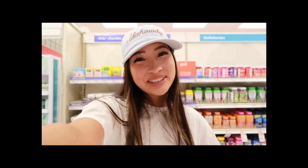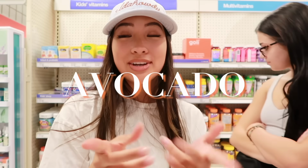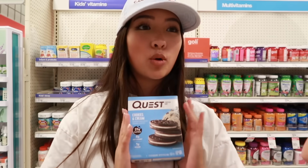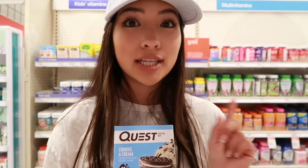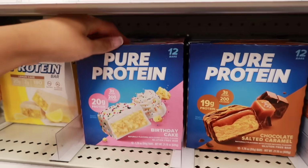So I'm allergic to everything under the sun. Like, it's really, really bad. And the countries that we're going to, there's going to be lots of pineapple, shellfish, nuts, everything that I can't have, avocado. So I have to really pack a lot of snacks. These are my favorites. I'm going to get a pack of these cookies and cream Quest bars, and then I think I'm also going to get a pack of the Pure Protein lemon ones because I really like those. Oh my god. And this one. Dude, this is insane. 1 gram of sugar.